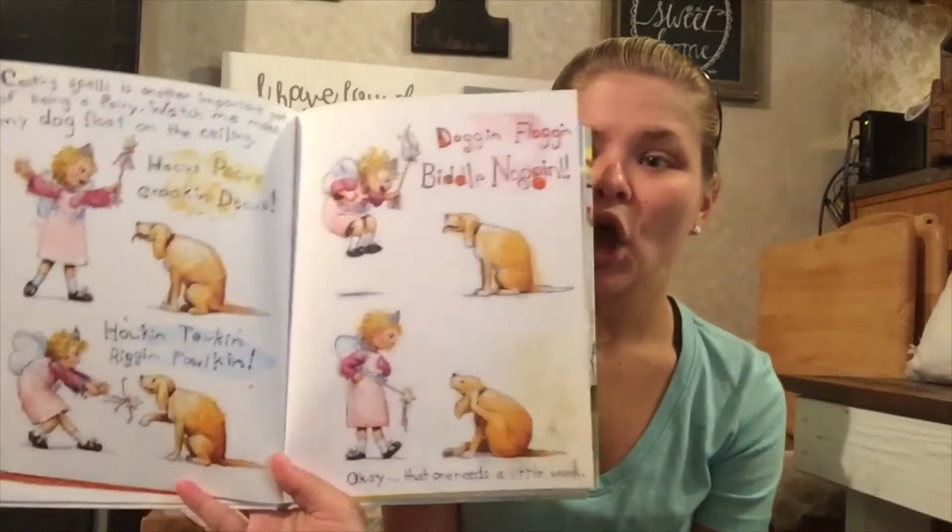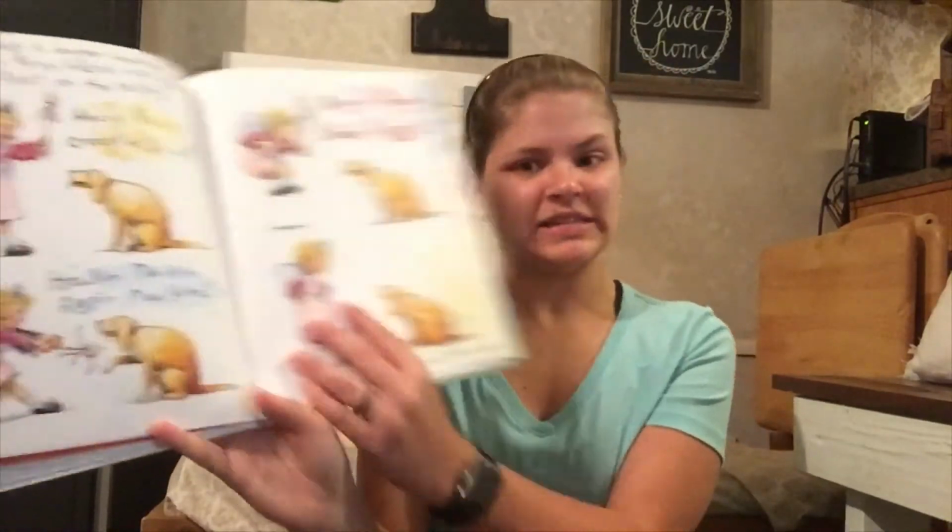Casting spells is another important part of being a fairy. Watch me make my dog float on the ceiling. Hocus pocus, croaking doscus, hokin token, riggin folklin, doggin floggin, biddle noggin. Okay, that one needs a little bit of work.